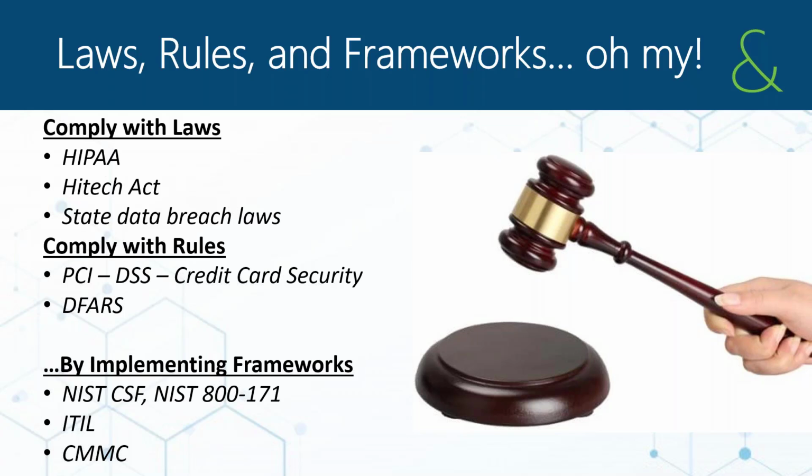And the way to meet those requirements is by implementing frameworks, okay? To meet PCI and HIPAA requirements, you implement the NIST CSF framework. To meet the DFARS requirements, you implement the NIST 800-171 framework, etc. And by the way, when you see NIST there at the bottom of the slide, that acronym refers to the National Institute of Standards and Technology, and they're a federal agency with the Department of Commerce, and they just provide guidance, in case you were wondering.